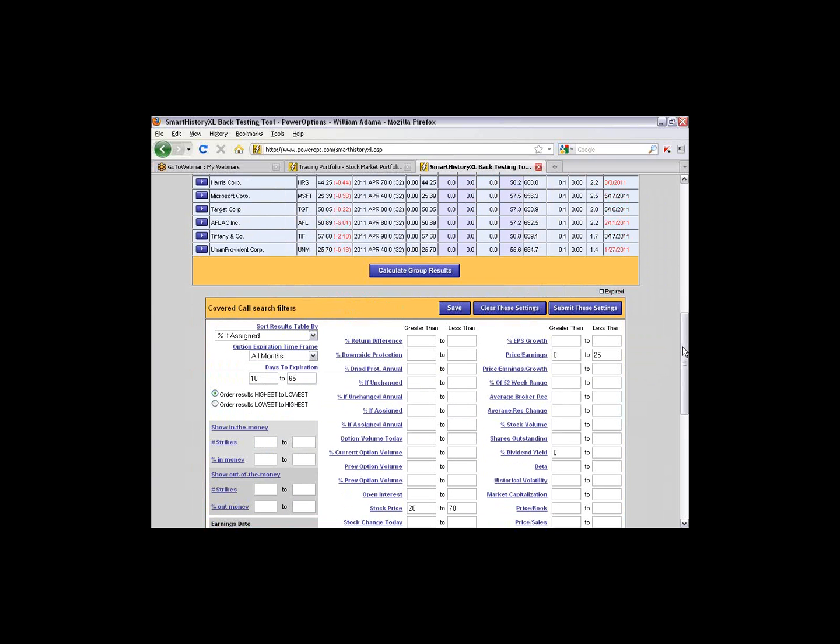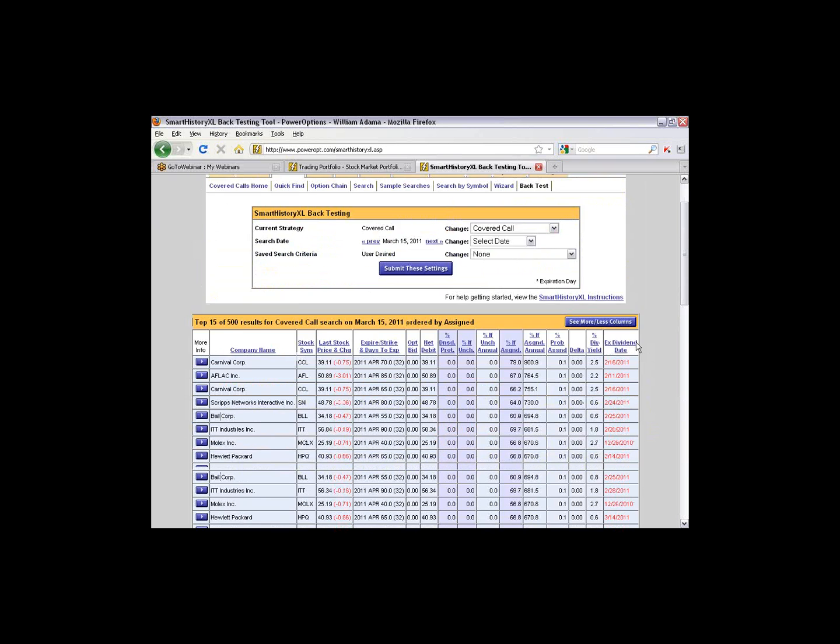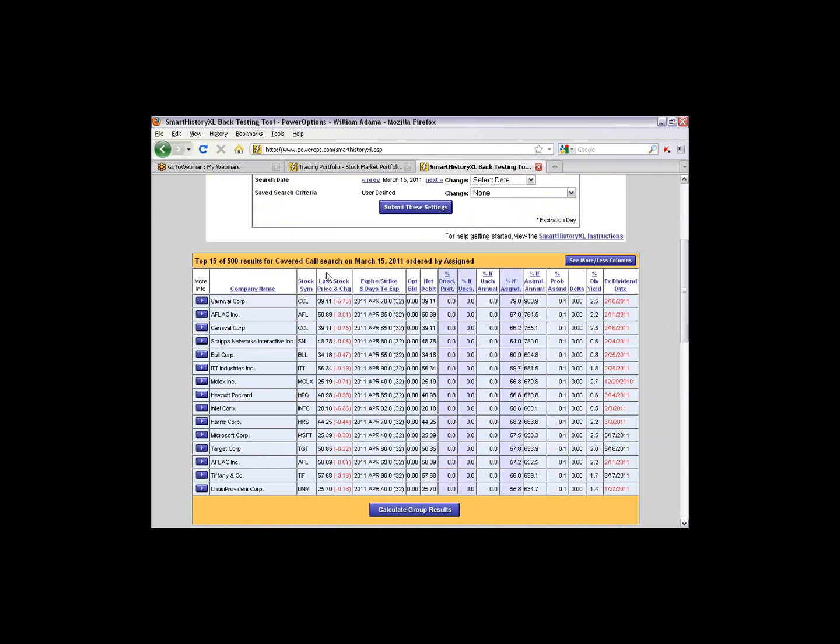Okay. So let me just narrow that down. Let me just say April instead of the 10 to 65. Let's clear these out here. Clear those fields out as well. Oh, okay. Nothing. I lost the stock price there for a minute. So March 15th, 2011. And we still have several results here.